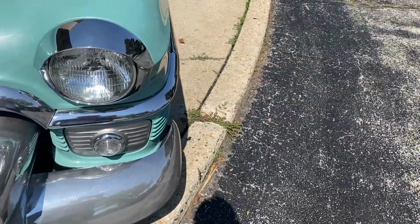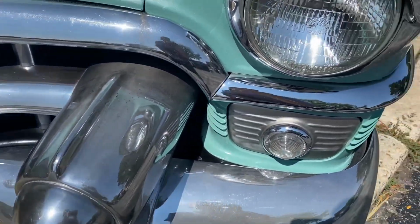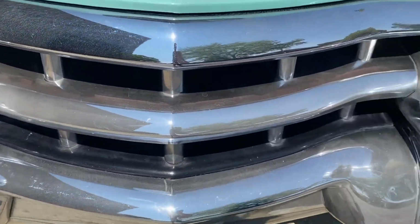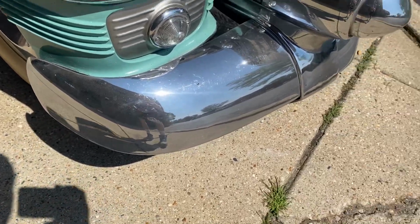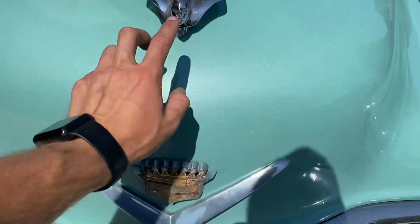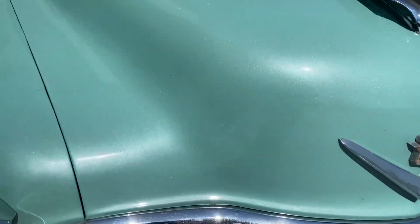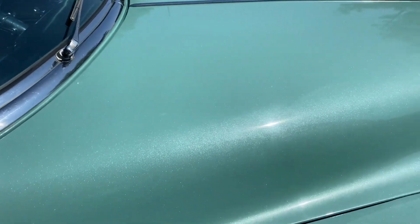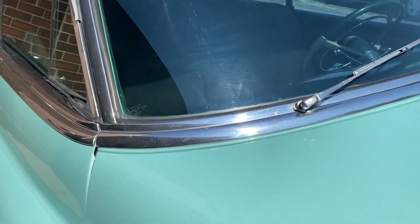The chrome on the car is, I would say, the worst part, and it's not that bad. It's just, as you see here, a little foggy. It's not like pitting, like where rust is coming out, but it's just foggy. It's got a haze to it, especially on that lower bumper. But the bezels here are not as bad. I mean, it's probably all original. This is actually very nice, with the piece that goes down the center of the hood. The windshield is very nice, as well as the trim that goes around it.